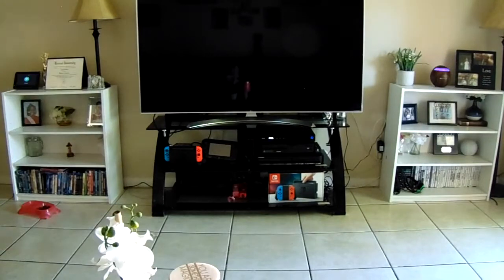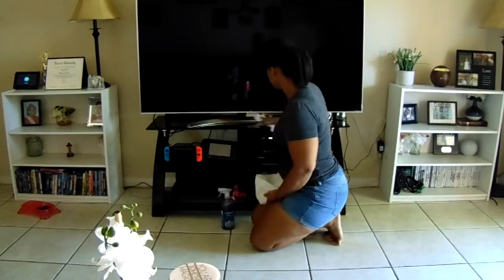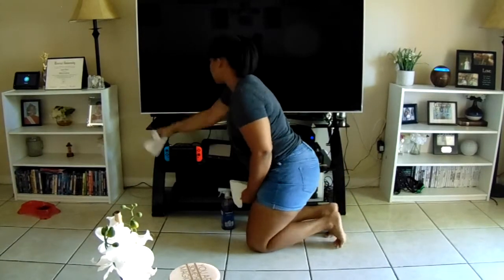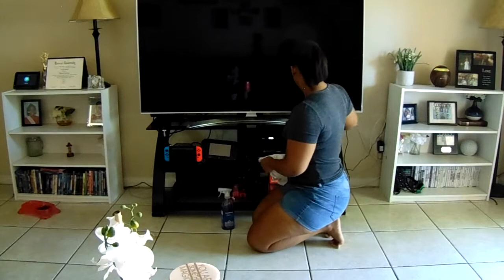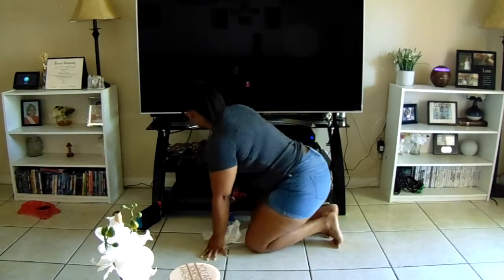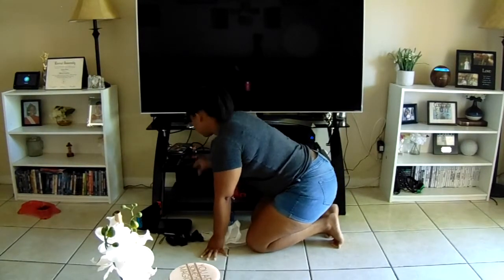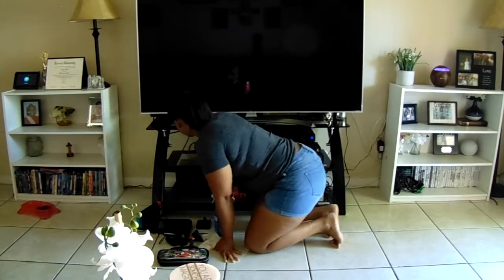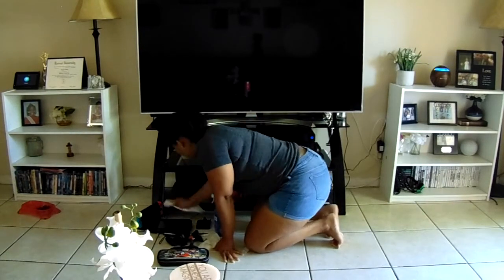To clean my entertainment system, I always clean with the Method glass and surface cleaner. I have to say this is one of my favorites now. It cleans up really good. It doesn't leave any streaks, and it smells great. I thought it was a strong minty smell, but it's minty, but it's not that strong, and I love it.